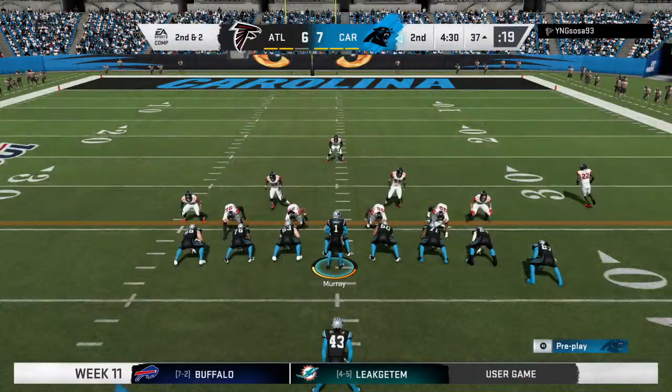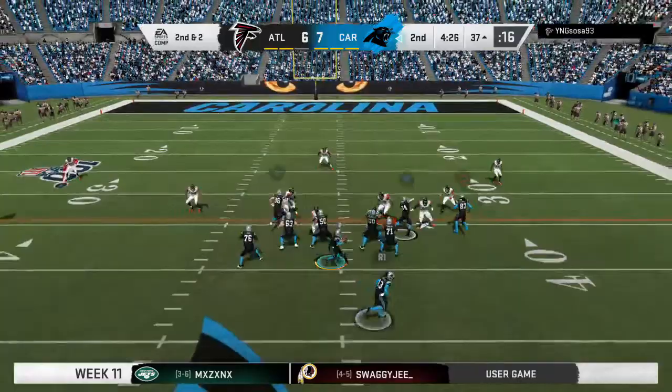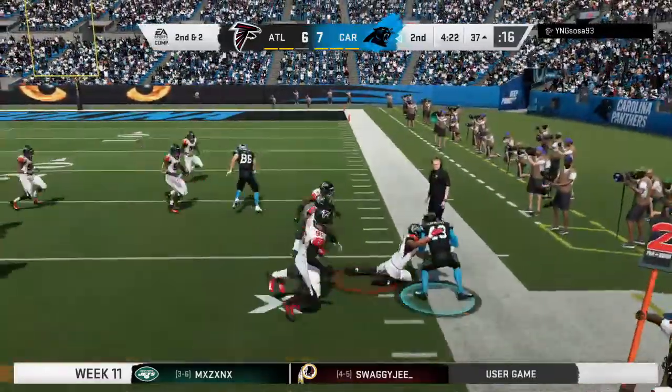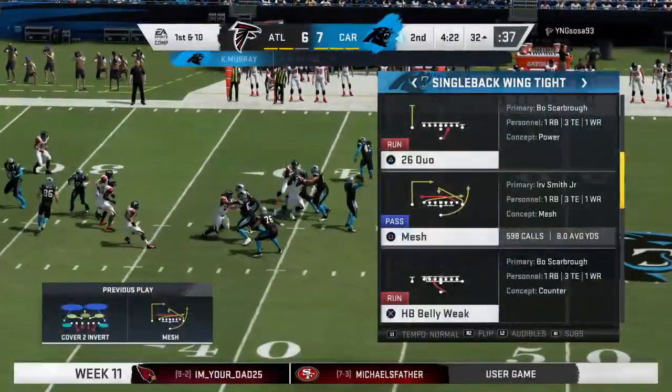Facing a 2nd and 2 after that last catch, good for 8 yards. To throw is Murray. And he's going to find his man out of the backfield. That's complete. A gain of 5, good enough for the first down.